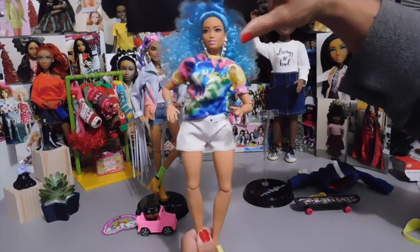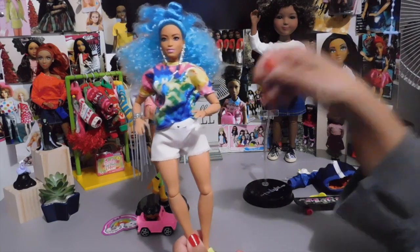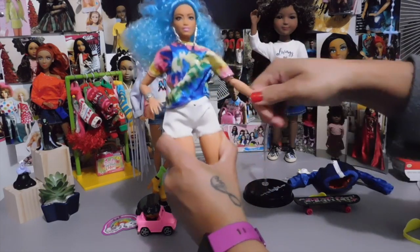As you can see, she has a lot of movement in her head, a lot of turns and sides for great poses and photos. The shoulder, arm goes forward and back. It goes out.